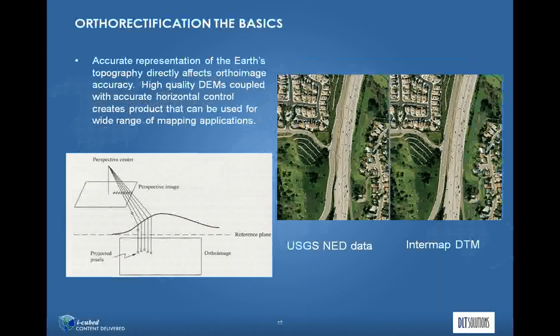In this image, you can see an example of what we're talking about. On the left-hand side, you have an image that was orthorectified using the USGS NED data. On the right-hand side, you have an image that was orthorectified to the Intermap DTM. As you can notice in the left-hand image with the NED, which is a coarser elevation set, you see some squiggles or variations in the surface that really don't represent the real world. And if you look to the right, you see a much more accurate DEM that actually allows you to accurately represent the Earth's surface, and this can greatly impact the effectiveness of your design project.